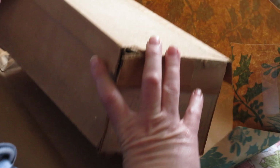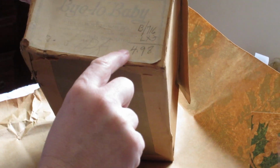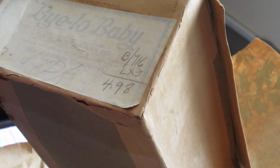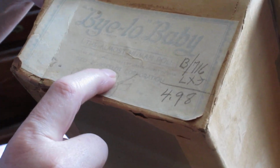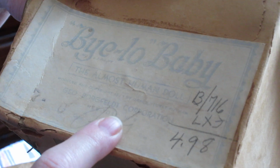Upside down. This here, if you look at the side of the box, it says Bilo Baby. And at the time it was $4.98. It says the Almost Human Doll. Now that was on a few boxes of some particular dolls, not all. By George Borgfeldt Corporation. The Bilo doll was made by Grace S. Putnam. George Borgfeldt was part of the production of this doll.